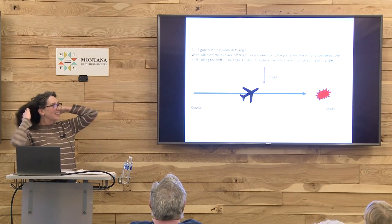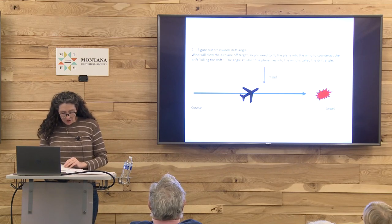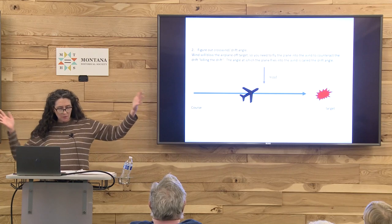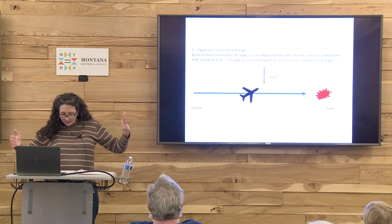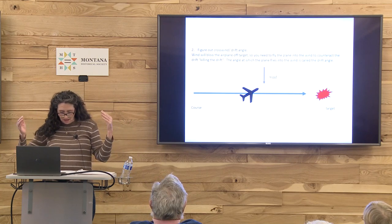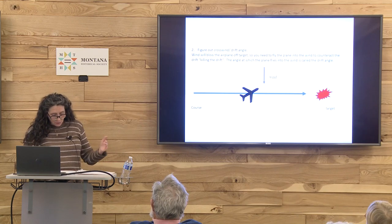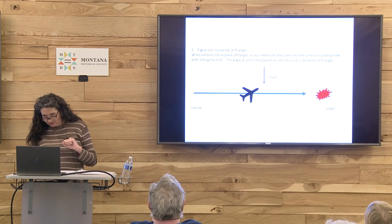Okay, so the next thing they have to figure out is the crosswind or the drift angle. So wind will blow an airplane off target. So you need to fly the plane into the wind to counteract the drift, or kill the drift, they call it. The angle at which the plane flies into the wind is called the drift angle.